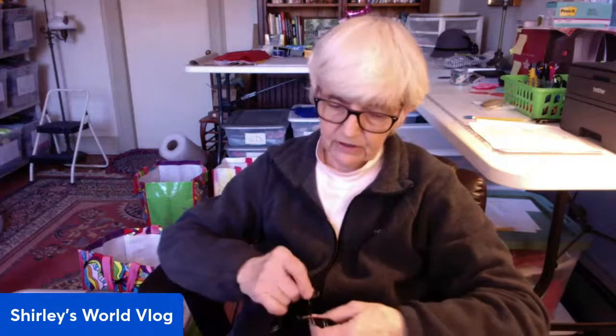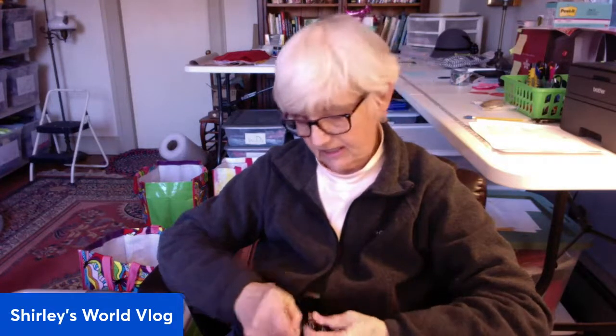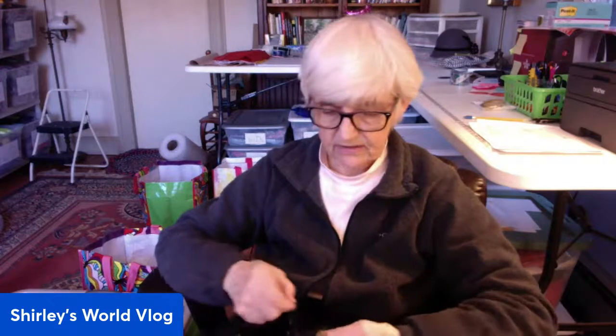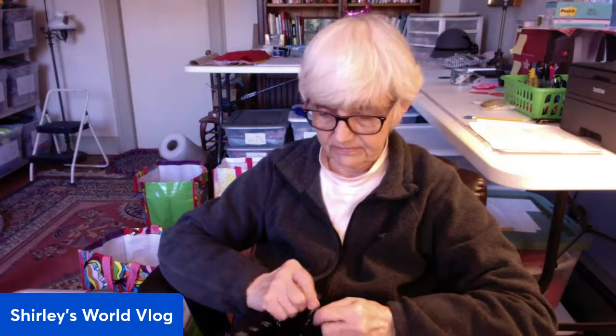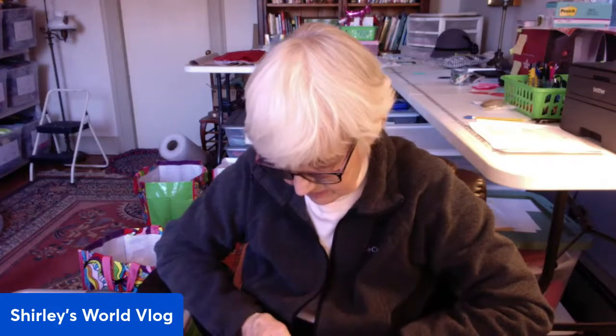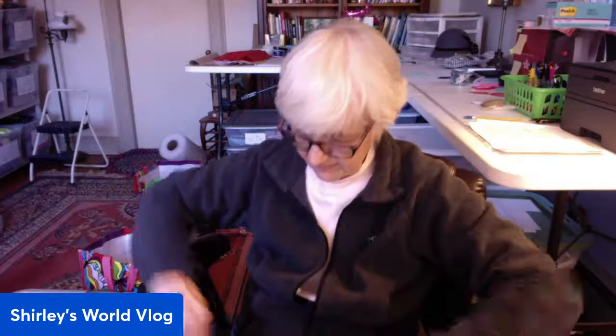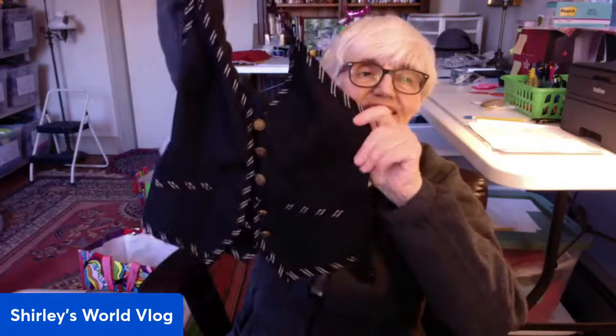The buttons have loops instead of buttonholes. And the buttons are real. I don't know what they are on the button. Something. Could be just flowers. This fabric almost feels like canvas. Kind of strange. Little tiny vest, halter vest.